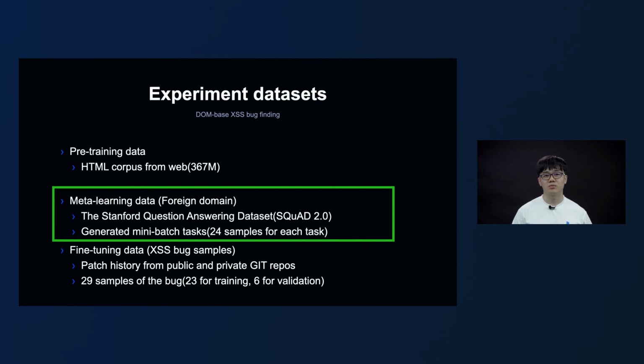It's a different kind of task, obviously, but the task structures are very similar. After all, like I mentioned, source code auditing is also a kind of reading comprehension problem, because the bug is in the source code itself, and we just need to locate it. For meta-training, we generate meta tasks from the SQuAD dataset to find the optimal parameters for the learner. We set the mini batch size to 24 in this case.